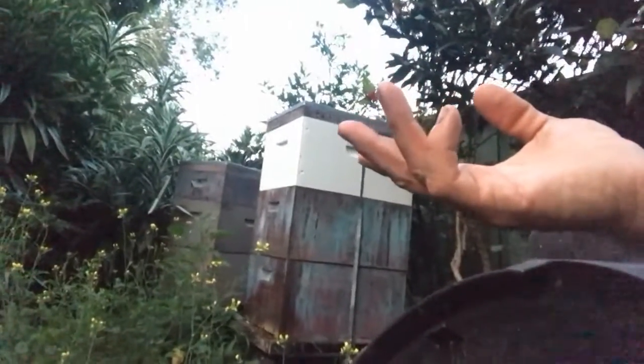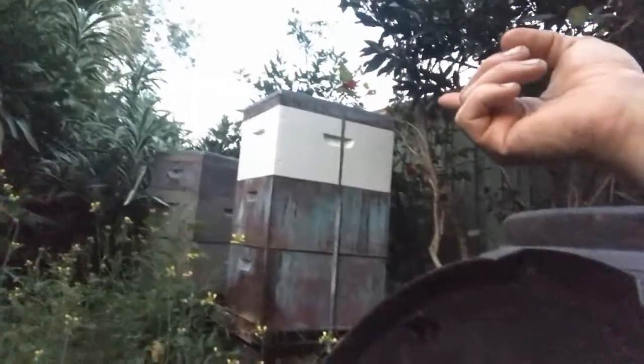This is just canola, and as you can see, it's also really good for the bees, because this is all self-sown. It just reseeds, regrows, and here we are, early spring, and it's chock-a-block full of flowers, and the bees are still pretty active at this time of the day, which is after 5:30.